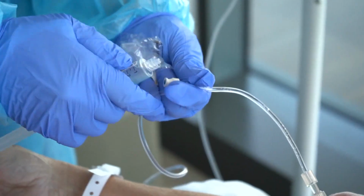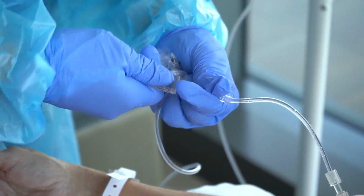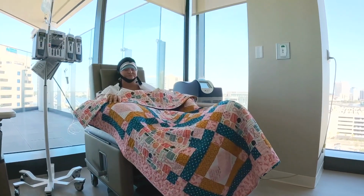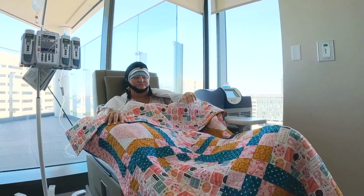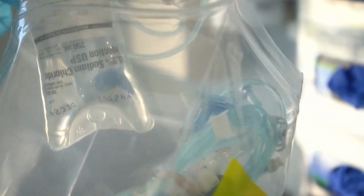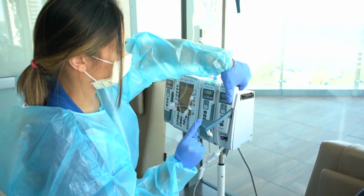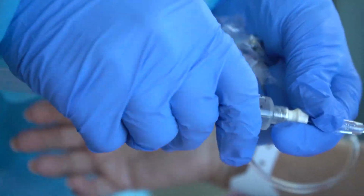Cathy was diagnosed with stage 1 triple-negative breast cancer after her annual mammogram this year detected a tumor. Following a lumpectomy, her doctor ordered 5 rounds of chemo and told her she was a good candidate for cold cap therapy. In patients that have a diagnosis of breast cancer, I will say that most of them, if they are receiving a chemotherapy medication that will cause hair loss, they can be candidates for it.